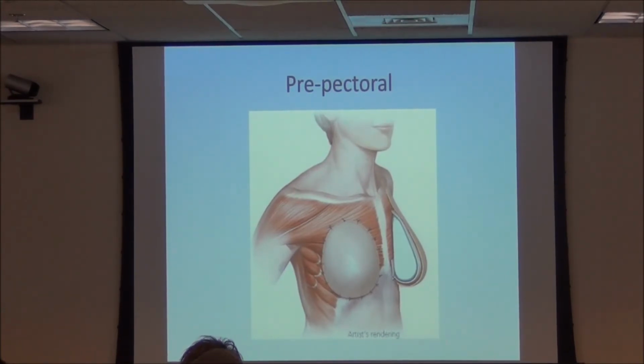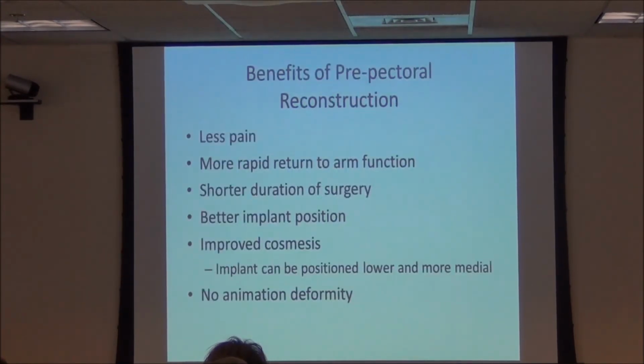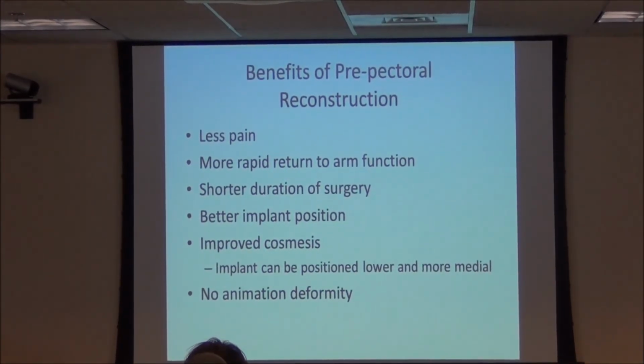Because we're not violating pec major, this operation is much more comfortable for patients. And the operation has actually become much faster because of this. So really the benefits of prepectoral reconstruction are that it's a lot less pain for patients. They have a rapid return to arm function. My portion of the surgery is now much shorter, which just means the patient gets off the table faster. I think most importantly, we can put the implant in a better position, which gives us better cosmesis, because the implant can be lower and more medial.